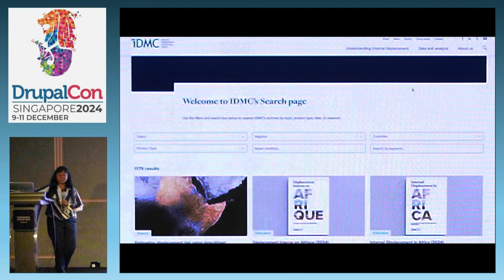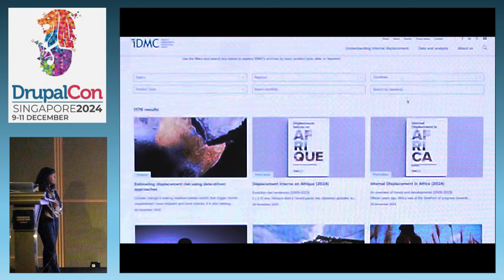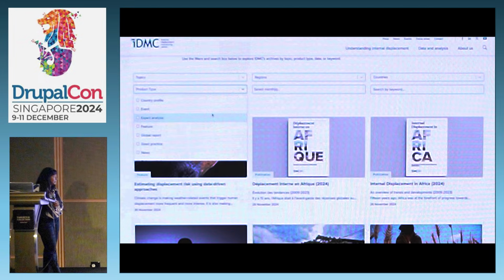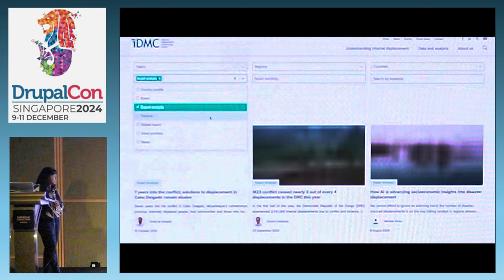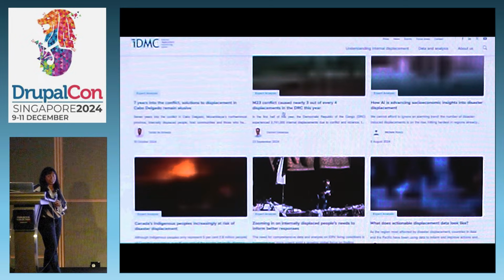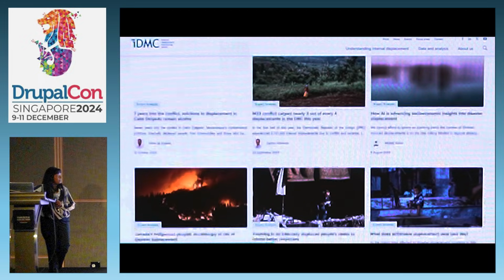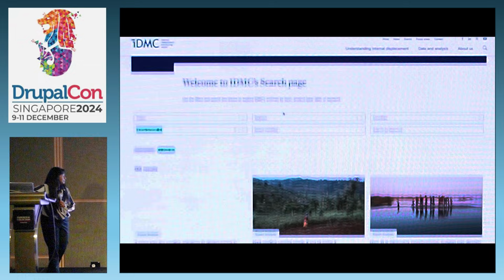If you remember, the search was completely direct filters earlier, and there was no design at all. They were not able to use it well. But now we have given different types of filters. If you click on any type of filter, you will be able to see that. I'm just clicking on expert analysis. They don't need to go to Google and search for this. They can reach it over here and get that done. So this is how the site search increased.